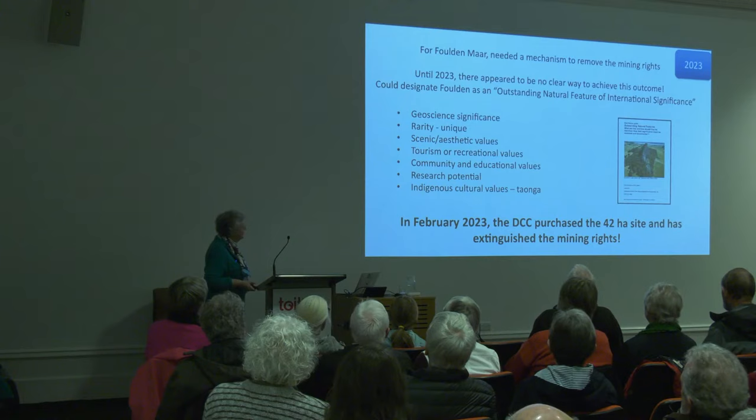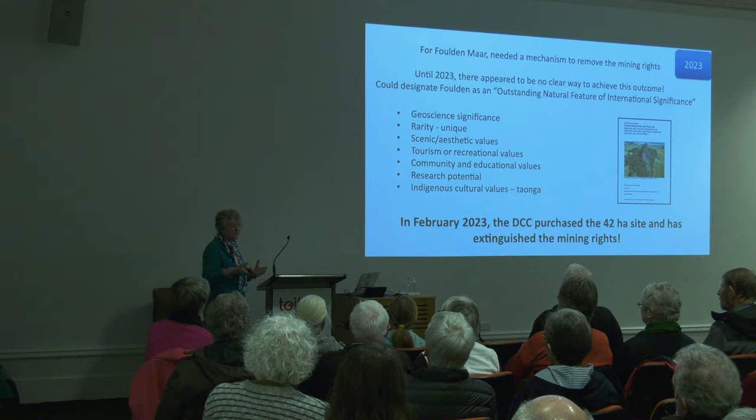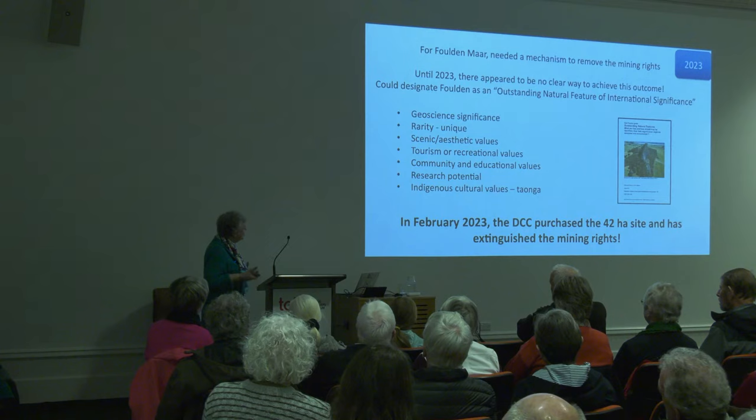Mining rights supersede all other rights. If you have a legal mining right, and this dates back to the gold mining days, probably to the 1860s and 70s, you can't get rid of it. It's there. And I talked to lawyers, I talked to colleagues, I talked to people in government, and not just me, lots of other people did, and we just couldn't figure out what to do.